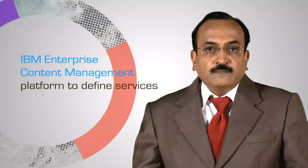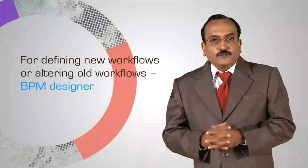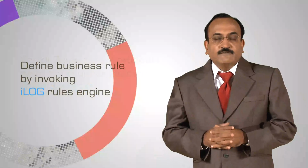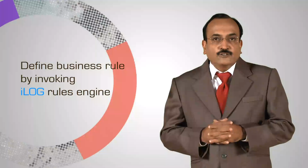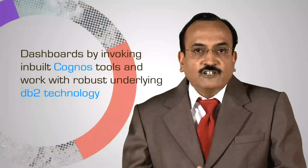We used the IBM Enterprise Content Management Platform, or simply ECM platform, to define services, workflows, SLAs, teams, rights, rules, MIS, and dashboards to make management of the workflows an easy task. You can define new workflows or alter old workflows using BPM Designer. You can define business rules by invoking iLog's rule engine, dashboards by invoking inbuilt Cognos tools, and work with robust underlying DB2 technology.